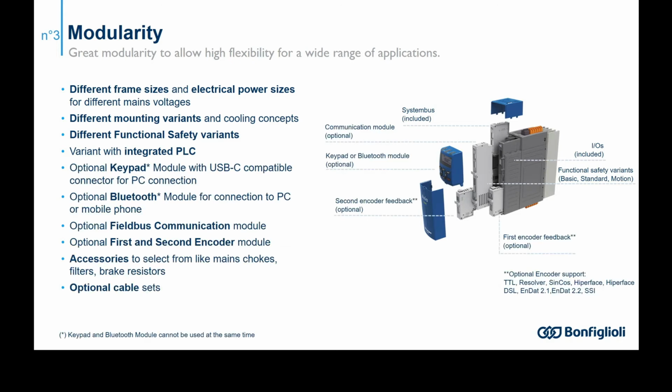With a keypad, you can diagnose and operate the device or also load and store parameter files. This speeds up commissioning processes where multiple devices use the same parameterization. Also, this can be done, of course, through the Axia Manager as GUI software.